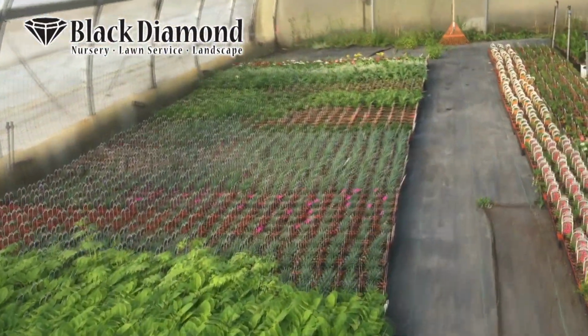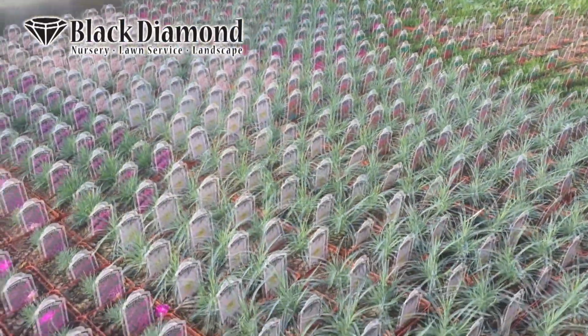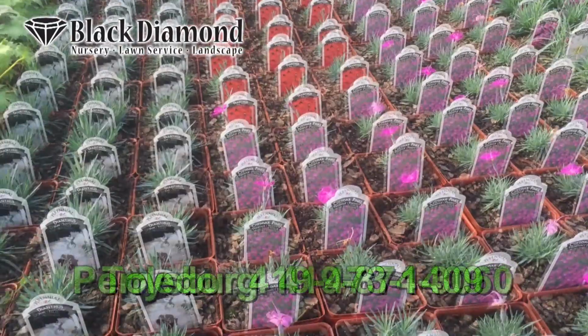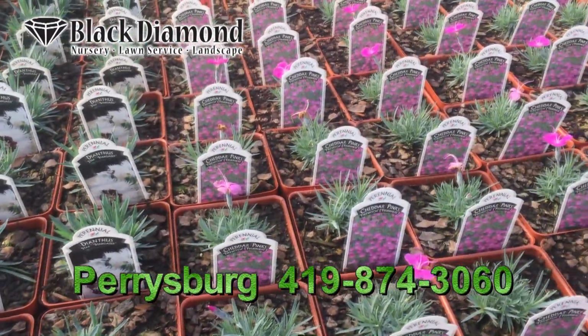And then as we walk further down here, we're going to come all the way down to a few different varieties of what are sometimes called Sweet William or perennial dianthus. So nice different color in the foliage there, kind of that frosty blue color. Got several varieties of those growing. This is a nice low growing perennial plant. Offers you lots of color.